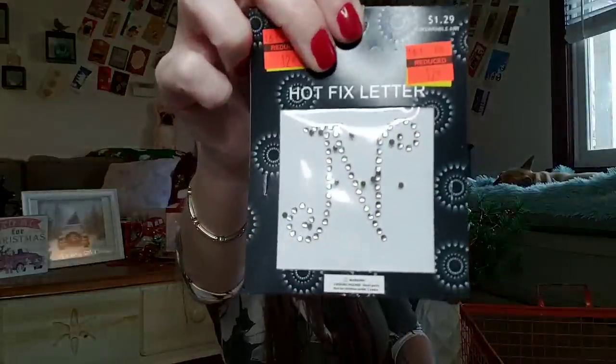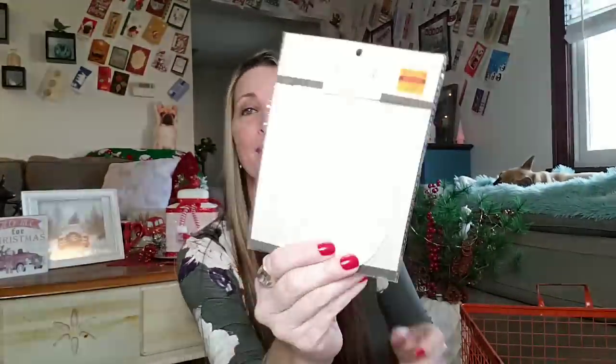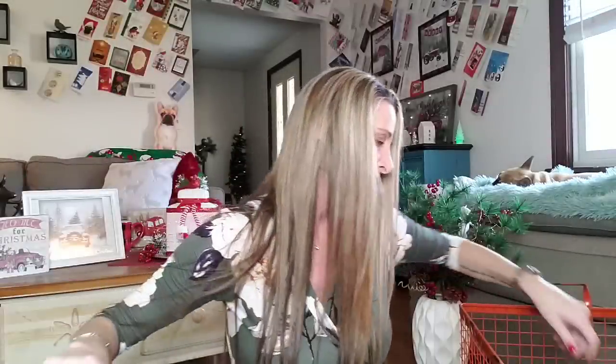These are some feathers and arrows. Here's an N I paid 12 cents for. And here's some bead bracelets that you make. I paid 49 cents for those. Some more elbow patches. These are leather ones. I paid 29 cents for those. Here's some more charms that have little clips on them. I paid 49 cents for those as well.